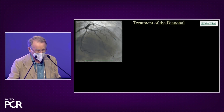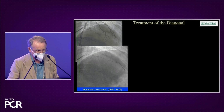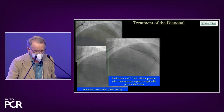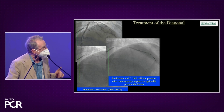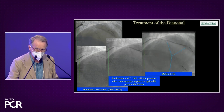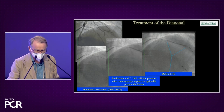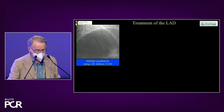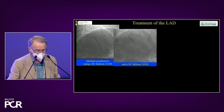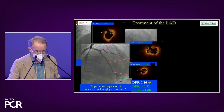At this point, we do dilatation, and we do functional assessment also of the diagonal, which is 0.86. We do pre-dilatation with a long balloon. The pressure wire is left in place to measure the pressure gradient after pre-dilatation. And then, because the pressure gradient is favorable, we do DCB with a long DCB on the diagonal. And we take the same approach on the LAD, multiple pre-dilatations with long balloons up to the bifurcation. We call this proper lesion preparation.